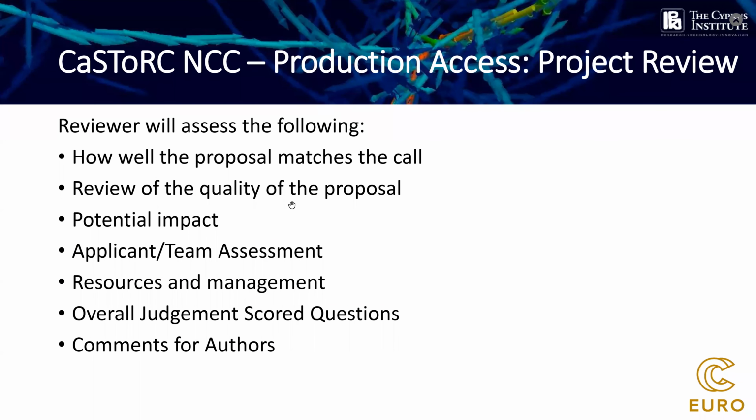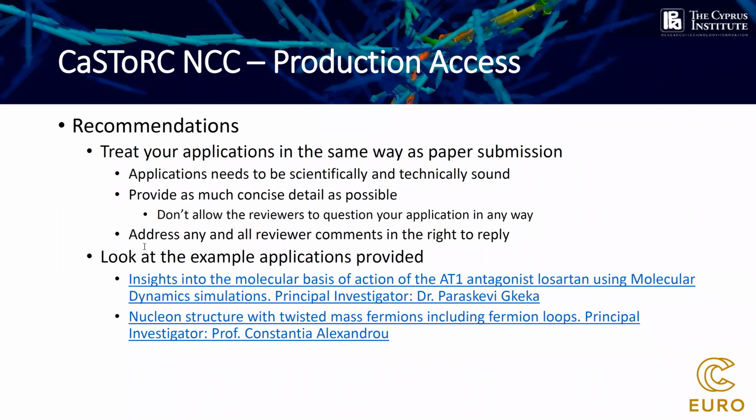So that was production access. These are details of what the reviewer will assess, the scientific reviewer. As I said earlier, it's similar to submitting a paper. They judge the science behind the application. And that's why it's important to treat your application in the same way. You need to provide as much detail as you can so that it's clear and concise to the scientific reviewer, the scientific goals of your application, because only the best application scientifically will get access in the system. And here are 2 examples that you can look at online.